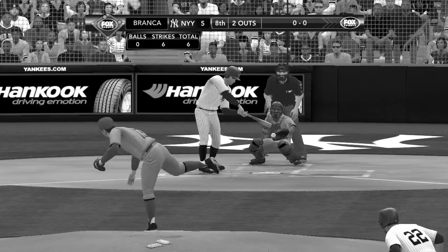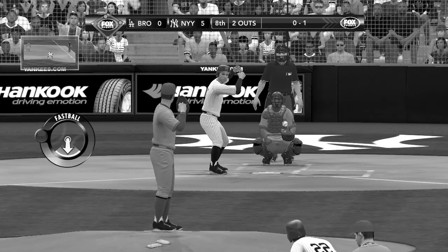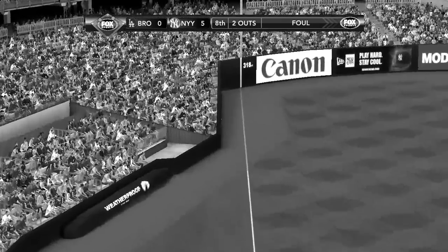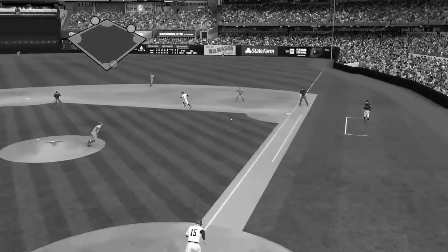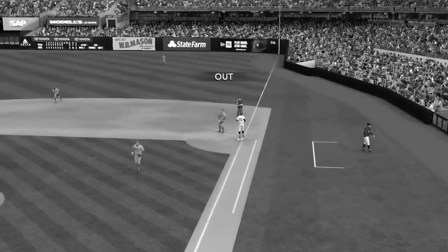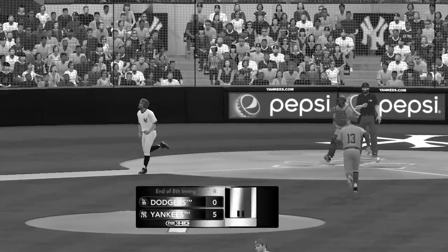The pitch, and this is bounced foul to the left side. And another foul ball. Swung on and a ground to first. And he'll step on first to retire the side. So they strike for 3 more runs here and widen that lead even further.